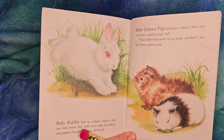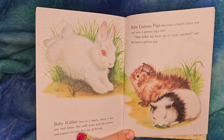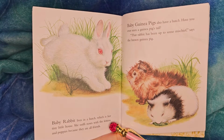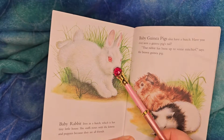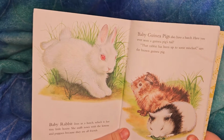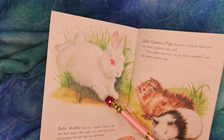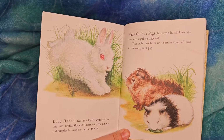Baby rabbit lives in a hutch, which is her tiny little house. She sniffs noses with the kittens and puppies because they are all friends. When they sniff each other's faces, it tells them a lot about the health and where the other one's been. Now, the reason the eye is red like this is because there's a lack of pigment in the rabbit.